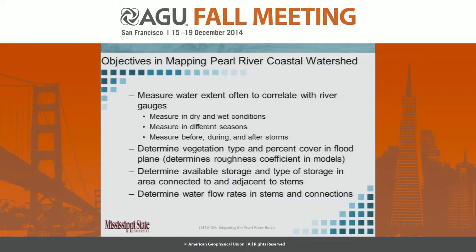I'll get to the technical stuff very quickly here. So the objectives in doing this are to measure the water extent often so that we can correlate with river gauges. They've started replacing the gauges. Most all of them were wiped out all the way back up to Bogalusa, which is about 20 miles north of the tidal plain. And they've started putting them back in across the bridges. So we want to measure in dry and wet conditions, different seasons, before, during, and after storms, so we can begin to understand the hydrology through the area.